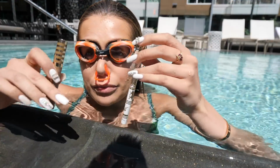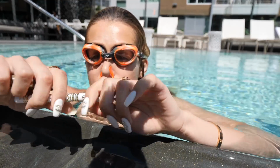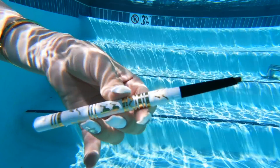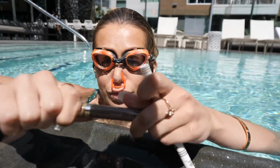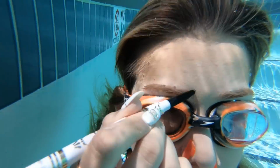Now let's move on to brows. I brought 2 products that I didn't know what would be best underwater. One of them is just a brow pencil, which I feel like just won't apply. I mean, we'll try. In case that doesn't apply, I did bring a brow fiber cream to try and comb through my brows, and hopefully the product will stick. Let's see. So let's try the brow pencil first.